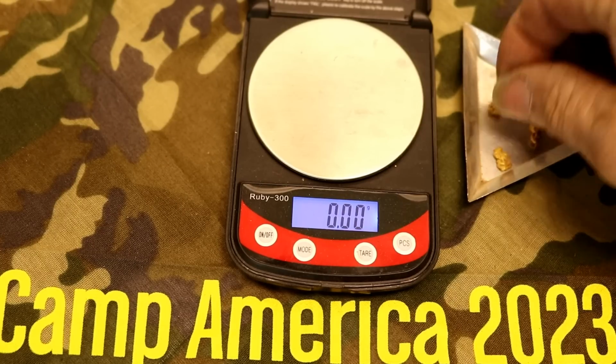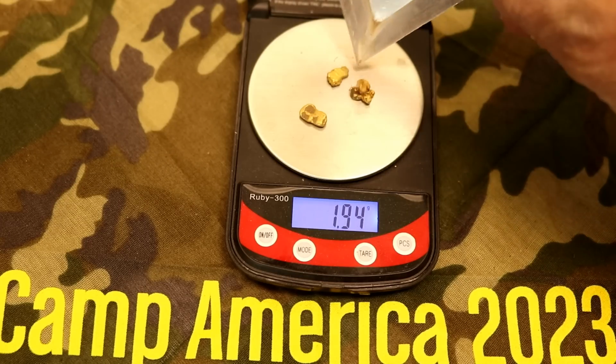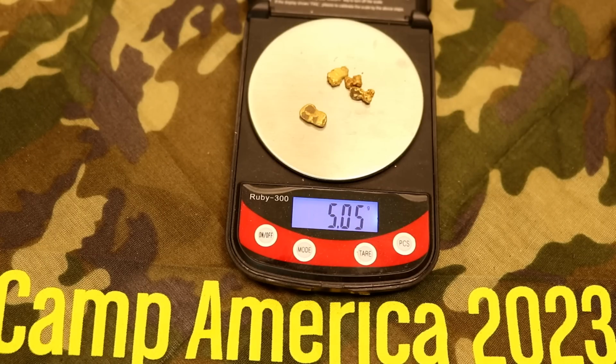And if you guessed it's the next day, nope, it's like 3 days later. I've been really busy. And right now, it is really raining out there. Well, I got that gold all cleaned up, so what do you say we jump over the scale and see how we did? Well, I checked that large piece we got out of that throw-up pile. 1.94 grams, not bad. And all total, 5.05 grams. A little over 5 grams.